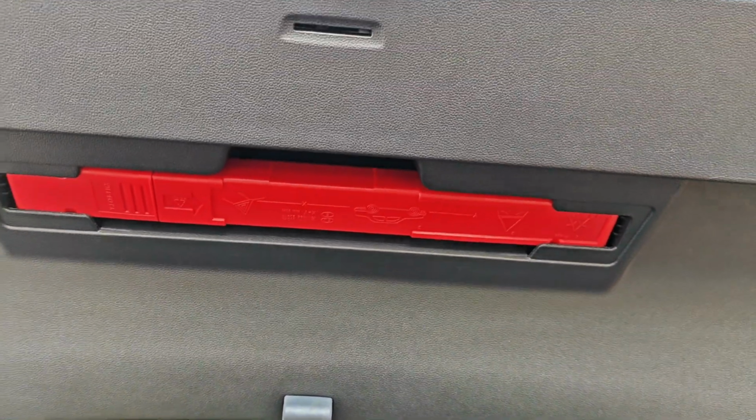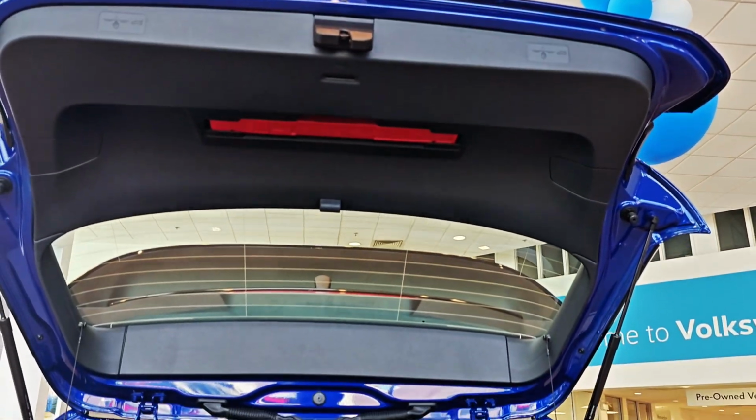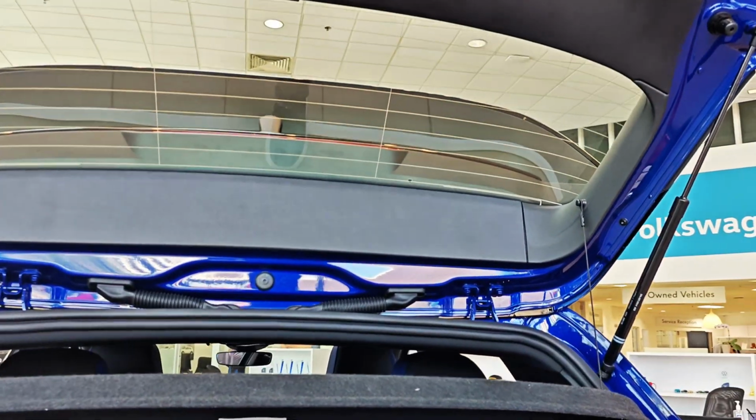This is a European spec thing that before really didn't come with the cars, unfortunately, in North America, and now it seems like every single one is getting them, which is very cool.